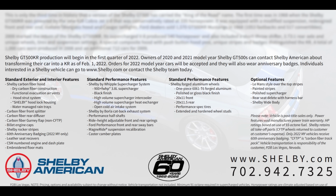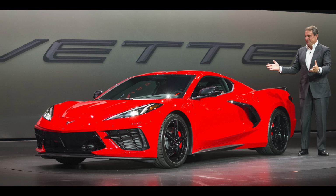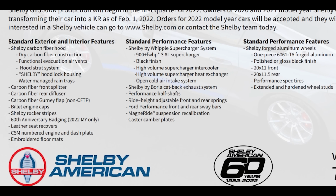Owners of 2020, 2021, and obviously 2022, I'm guessing, GT500s can contact Shelby American to transform your car to a KR. For $54,995, roughly about $5,000 less than the MSRP of the C8 Corvette was when it came out, you get a Shelby carbon fiber hood with dry carbon fiber construction, functional evacuation air vents, hood strut system, a Shelby hood lock housing, water managed rain tray.